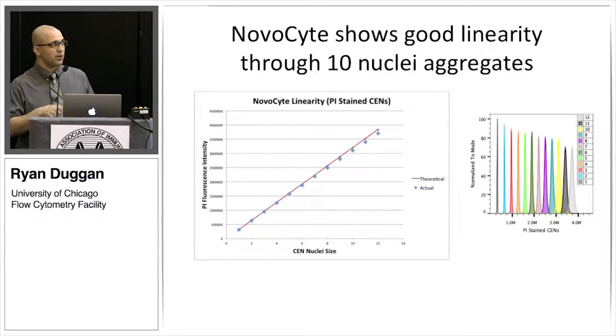This is going up to 12 nuclei aggregates. It deviates from the theoretical by not more than 3%, even all the way up at the top. So we have good linearity across the board, which means that would translate into pretty reproducible compensation, so we don't have to deal with additional issues with linearity affecting compensation.